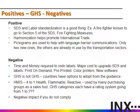So let's talk about some of the positives and negatives associated with GHS. Safety data sheets and label standardization is a good thing. Now firefighters will know immediately worldwide to go to Section 5 in the SDS to understand what the proper firefighting measures are. The harmonization will help to promote international trade, and the new pictograms will be very useful in helping with the language barrier in communications.